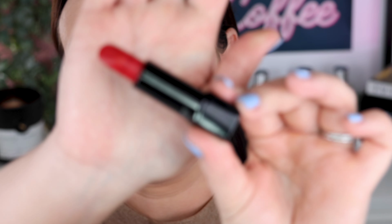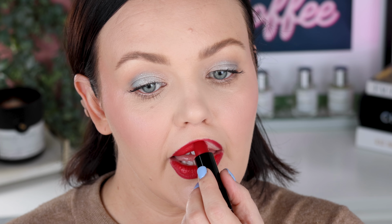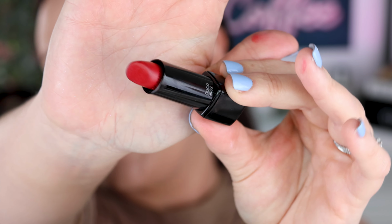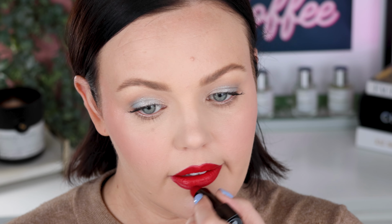And then this is the lipstick. So let's go ahead and apply. Oh, that is nice and pigmented. I really like the shape of this bullet because it's got such a fine pointy tip that you can really apply it easily and precisely. So that is Midnight and that is gorgeous. What do you guys think?